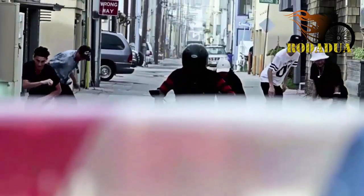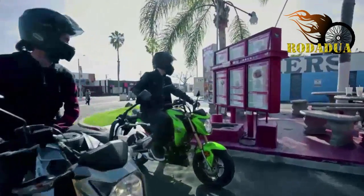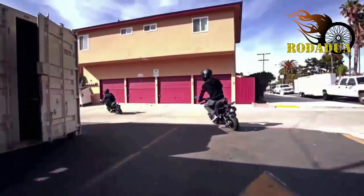But it's so small and inexpensive, we could see owning one and parking it right next to a full-size bike as a spunky little errand hopper. Best of all, the Z125 should return close to 100 miles per gallon.